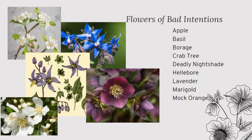I said basil is hatred. Oh, and it tastes so good. I know. Especially being an Italian, I put basil, especially fresh basil, in pretty much everything I cook during the summer. So that'd be more of a flower herb of love. Yes. So passion. For me, basil is not hatred.